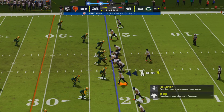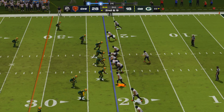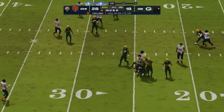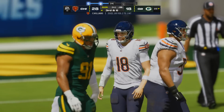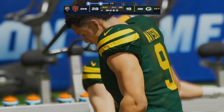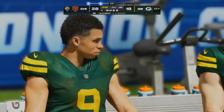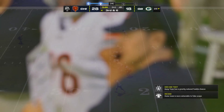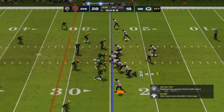From the 22 now, here's the 2nd down and 9. Now a shotgun snap as they'll look to throw. And he'll be upended here after a pickup of 3, getting it out to the 25. You can see the time and effort and thought that they put into their passing game because it was evident right there. It looks like a simple pitch and catch, but you and I both know that they have planned for this and worked hard to make it happen.